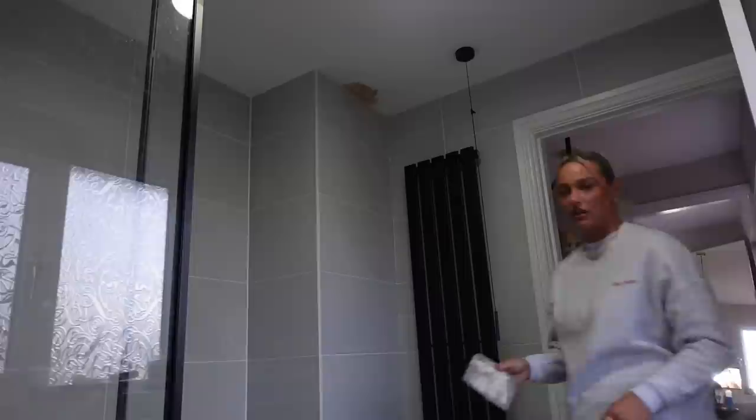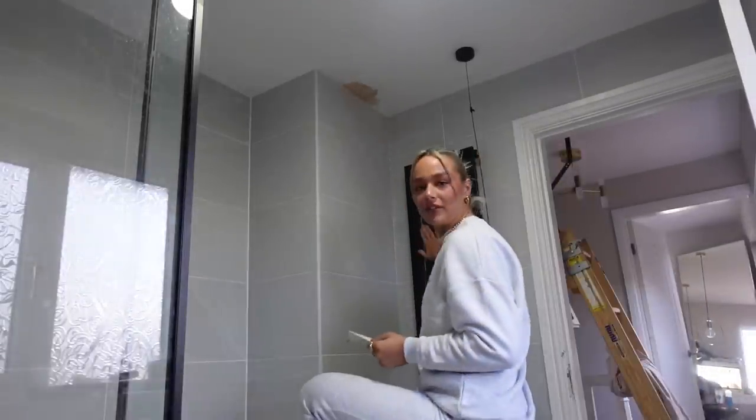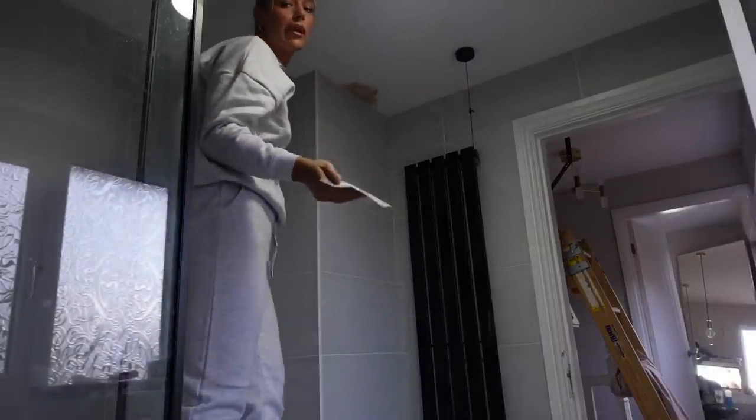I don't know why I'm having the heating on all day while we've been out. That was a mistake. It's all the heat coming off this radiator. How do you even use sandpaper? I don't get it.